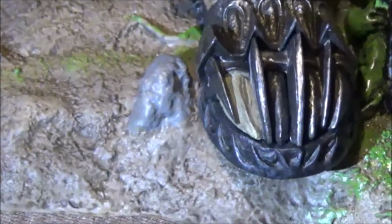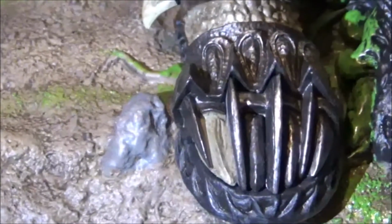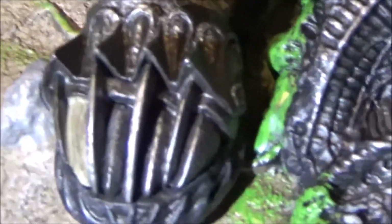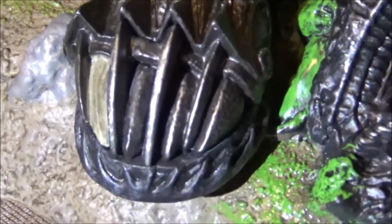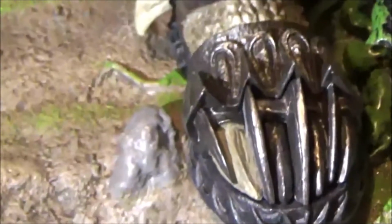I've never noticed this before, but apparently there's an opening for his toe. You see how all the rest of the toes are covered, but the big toe is exposed. I never noticed that before. I don't know if that's accurate or not. I guess it is because they painted it that way.